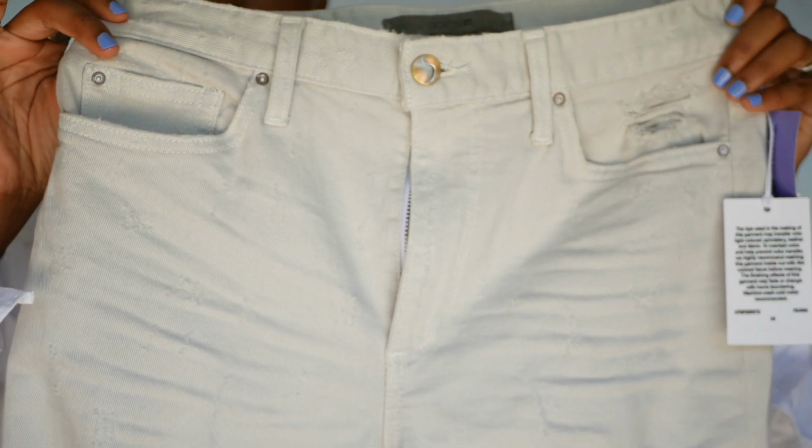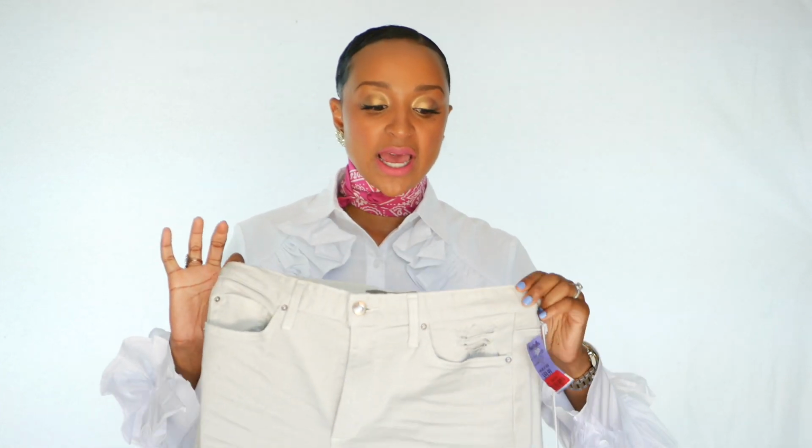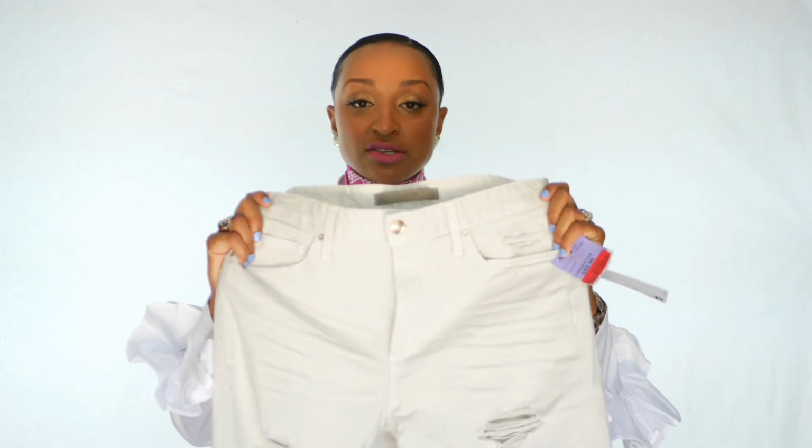These really cute denim high-rise straight leg jeans, and they're by Joe's Jeans. So this is exhibit A to me of why I love Marshalls, because you really can find great designer stuff at pretty good prices. These Joe's Jeans are honestly kind of like investment pieces, definitely, but I'm the kind of person where there are certain things that I don't mind spending a little bit more money on, because I definitely believe it's good to invest your money in your clothes, because that way they're going to last you. So these are definitely an investment piece.